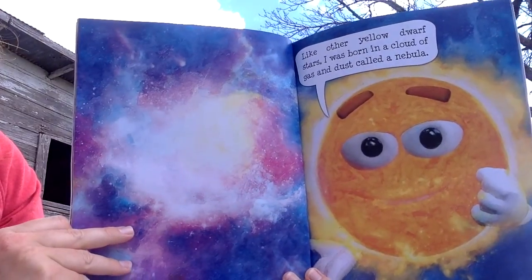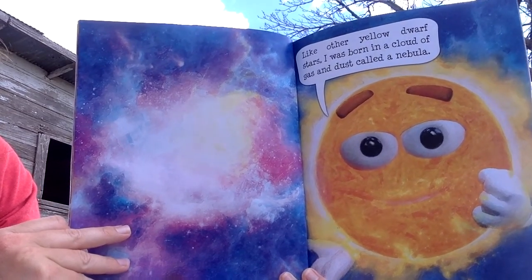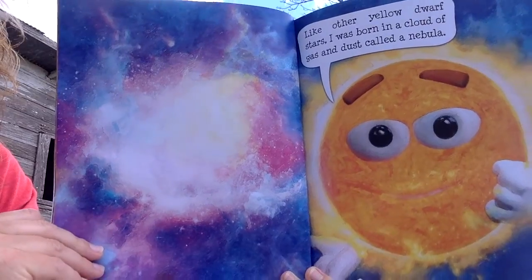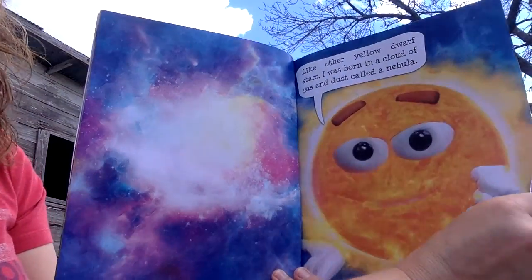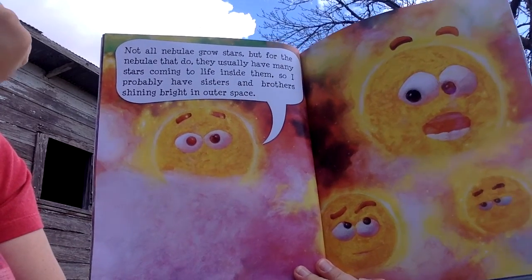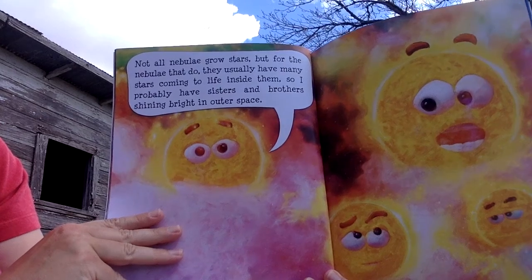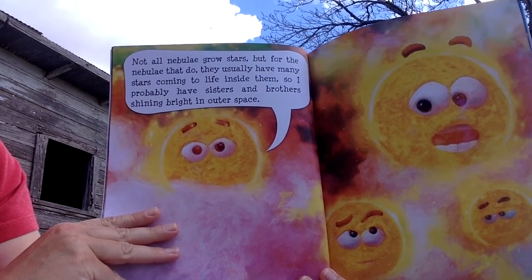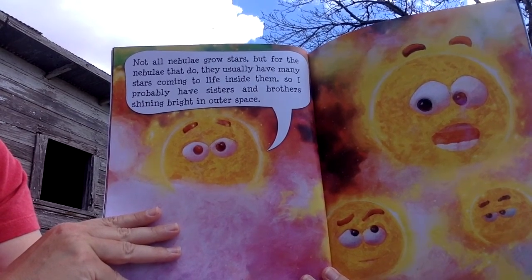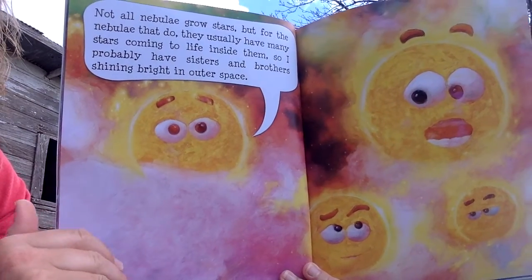Like other yellow dwarf stars, I was born in a cloud of gas and dust called a nebula. Not all nebulae grow stars, but for the nebula that do, they usually have many stars coming to life inside them. So I probably have sisters and brothers shining bright in outer space.